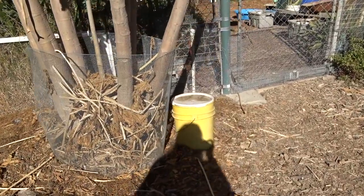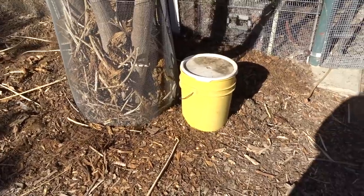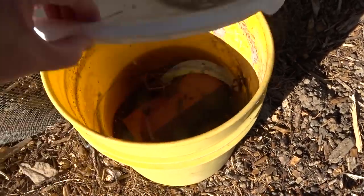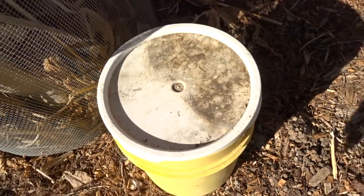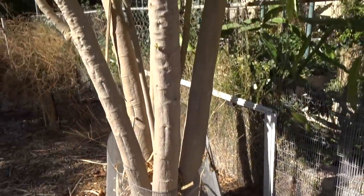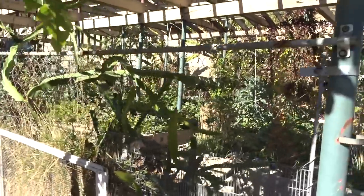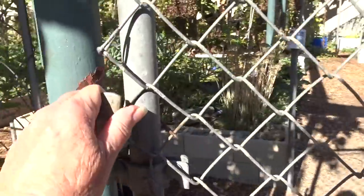Oh, I didn't even know we had a yellow bucket. Look at that. He's got a yellow bucket. I wonder if he knew. What's in here? Let's see what's in here. Oh, he's got water in there. I don't know what he's doing. He must have been feeding the papaya, and he must have stopped. I don't know. We'll have to ask him one day. But anyways, let's go in his garden. He's not here. I don't think he's here. See if we can get him.